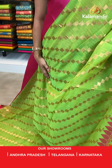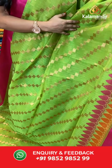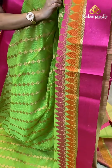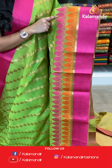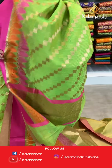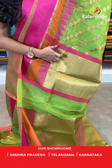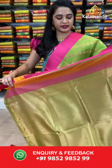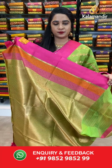Parrot green and pink color combination it is, and all over the body we have got cross block weave, diamond weave in golden zari, and here comes the border, contrast plain border and zari line and leaf vines in thread work. And here comes the pallu contrast, we have got zigzag weaves in golden zari for this pallu, and the sari is paired up with self zigzag weave blouse along with contrast plain border.